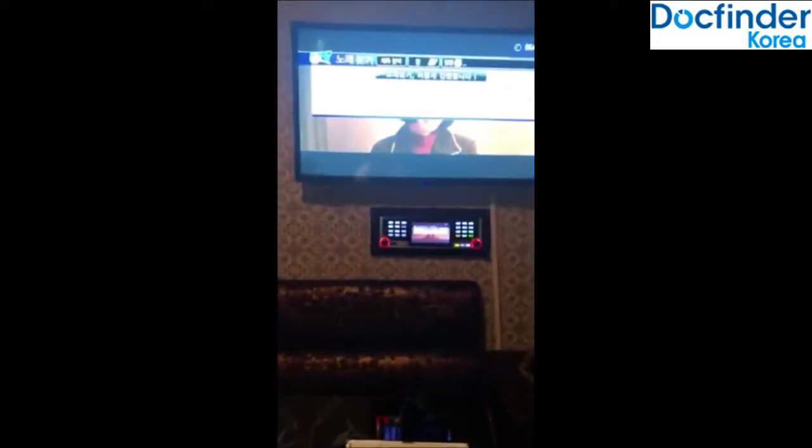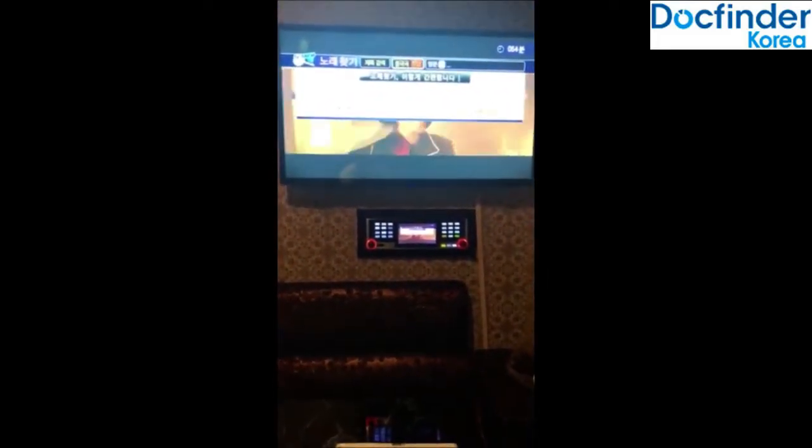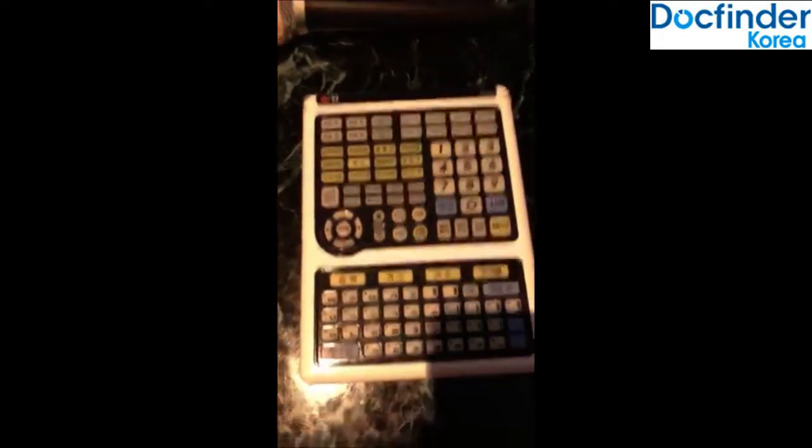This is the channel changer that we're using for the TV. I think. Oh, that was right. Okay, ready? Nope, still don't know what I'm doing.